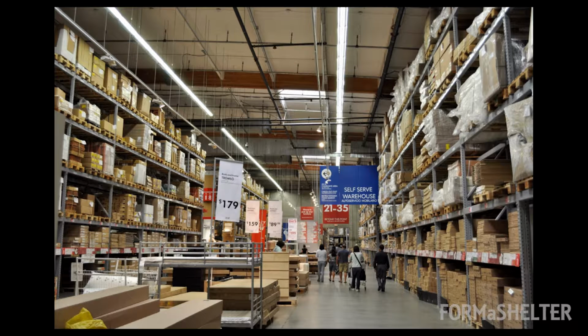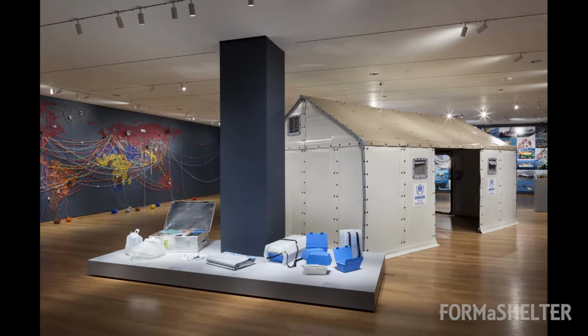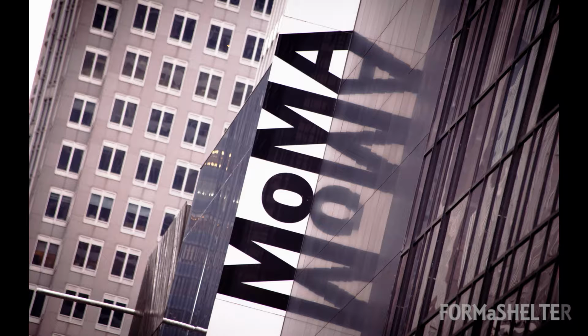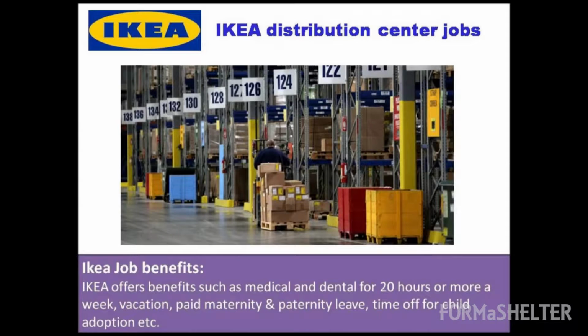IKEA, the Swiss company famous for its distribution strategies and practical designs, put forward Better Shelter early last year. It won Design of the Year in 2016. New York's MoMA added it to their permanent collection. It is this year's design superstar, and it's backed up by a global company that is a dominant force in distribution. What could go wrong?